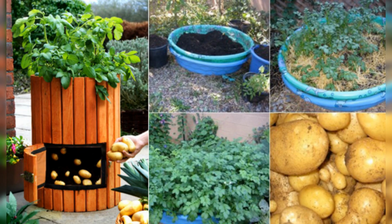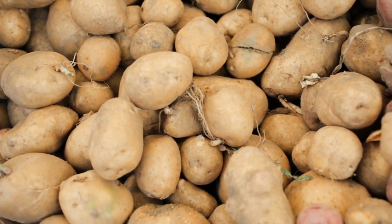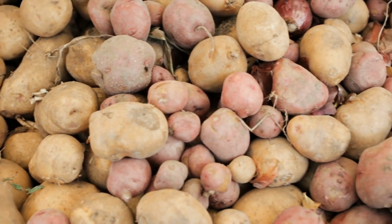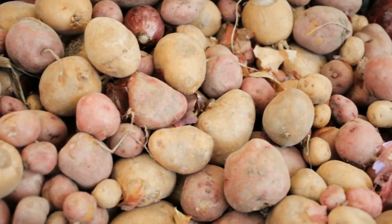Continue this process until the barrel is full. This vertical growing method allows for easy harvesting. Simply tip the barrel over and gather your potatoes with minimal effort.